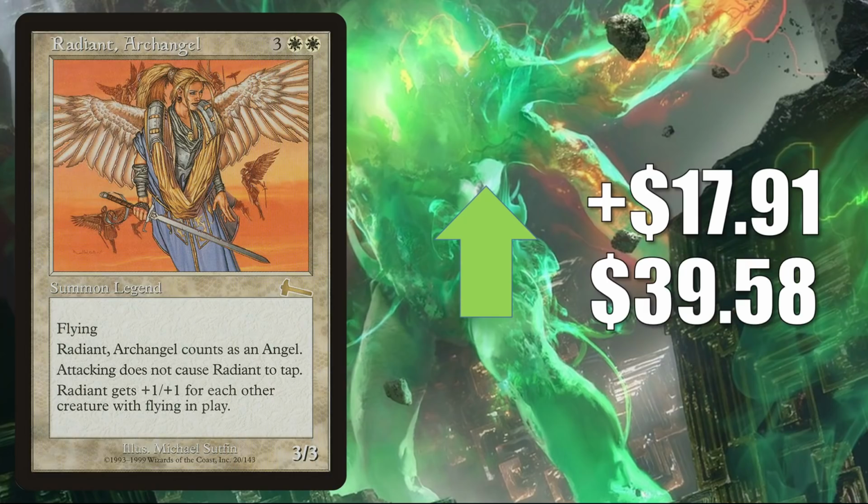Radiant Archangel. It is an angel. It's on the reserve list, and there have been some new angels shown in Zendikar Rising, but I think the reason this card reignited this week is because it was featured on Commander Versus. It goes up $17.91 to $39.58.